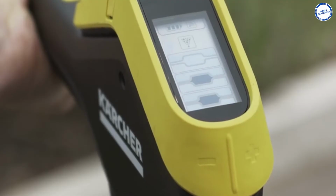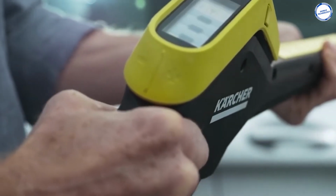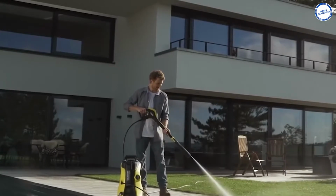There are several buttons on the spray gun that allow the user a trouble-free usage time. Also, you can swap between the different modes to wash your desired object. It has a maximum capacity of 500 liters per hour that allows you to clean 40 meters of surface.